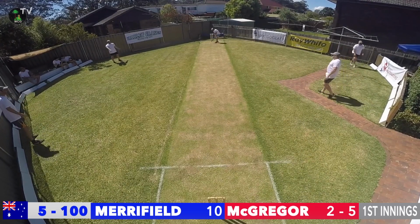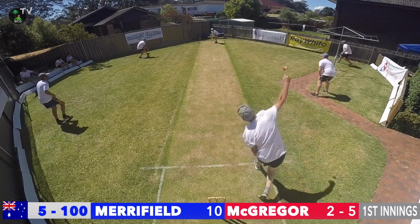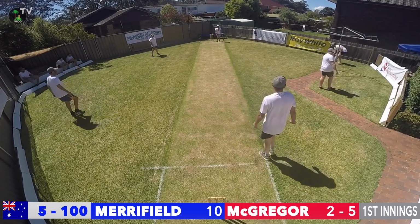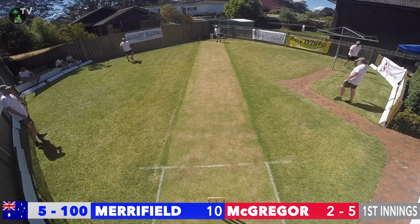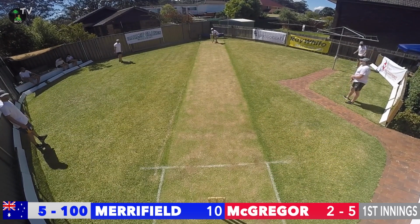Trammers will continue around the Bankstown area for a few weeks yet. As McGregor continues to Merrifield. It's played on the leg side towards Rob Leonard, who's been busy in that area the last couple of overs. Yet again, nothing has got past the big man. Brennan's 11 still 5 for 100.